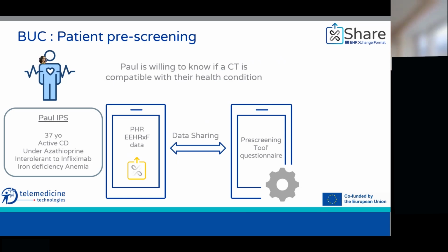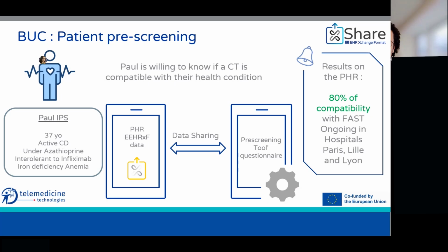Let me explain a situation where the pre-screening can be used through the EHDS button. Let's consider Paul, who is 37 years old, with an active Crohn's disease, who is under treatment with azathioprine and who was previously intolerant to infliximab, and also suffers from iron deficiency anemia. Let's consider that this patient used a PHR app, a personal health record app, to share his IPS, international patient summary, to a pre-screening tool. Paul is willing to know if a clinical trial is compatible with his health condition. The results on the PHR app would be that he has 80% compatibility with several studies, including FAST, in 3 different hospitals in France: Paris, Lille, and Lyon.